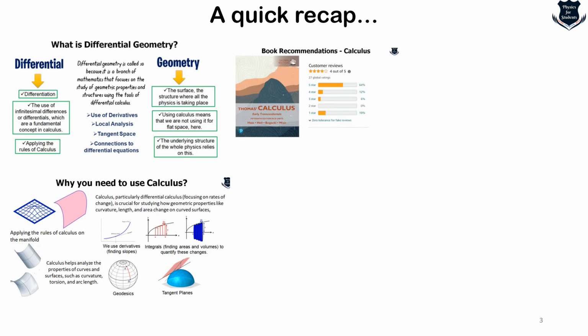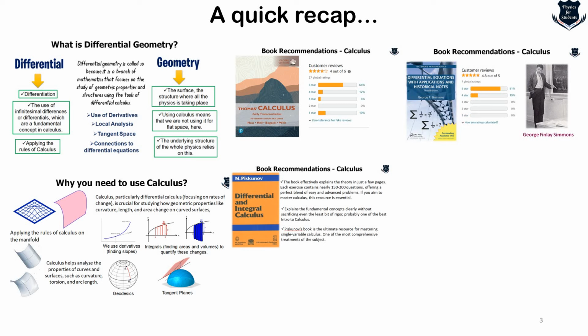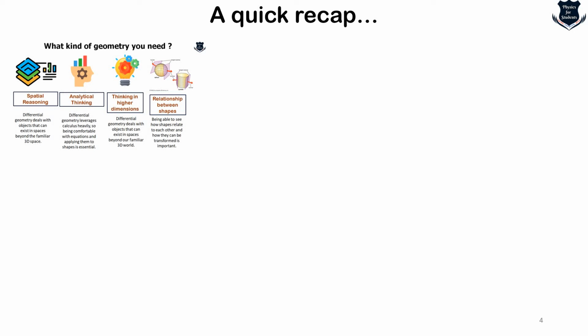Thereby we came to know the best books in terms of calculus, the book recommendations with Piskunov and Thomas Calculus, and I gave a complete understanding of these reviews of the books, which book to read, what are the essential steps, and so on. You can find this on the I button and go to the first lesson of learning differential geometry. Then we also learned what kind of geometry we need. That means after learning calculus, what kind of geometry you need.